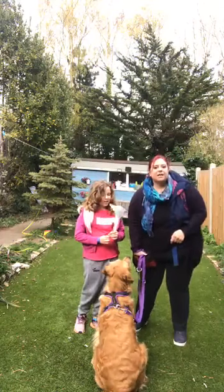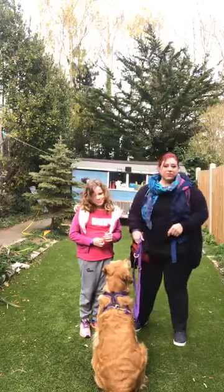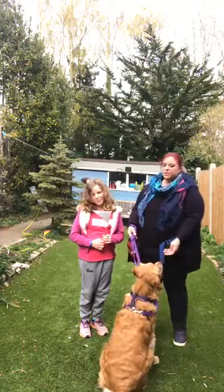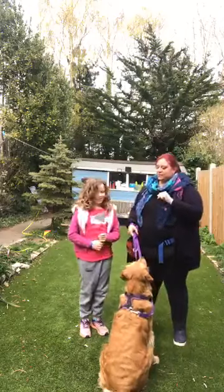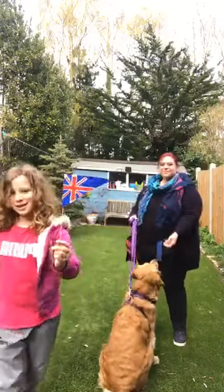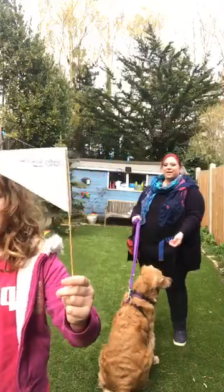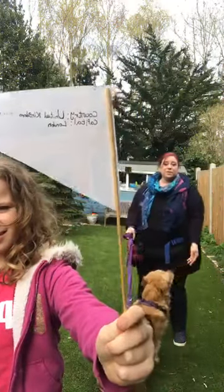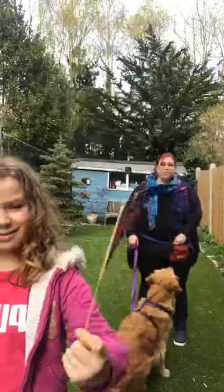So today we're going to combine geography with dog training. How are we going to do that? Molly, can you show the little frog you've got in your hands? And the back. Molly's learning the countries of Europe at school, and she's in year four at Baden-Powell.